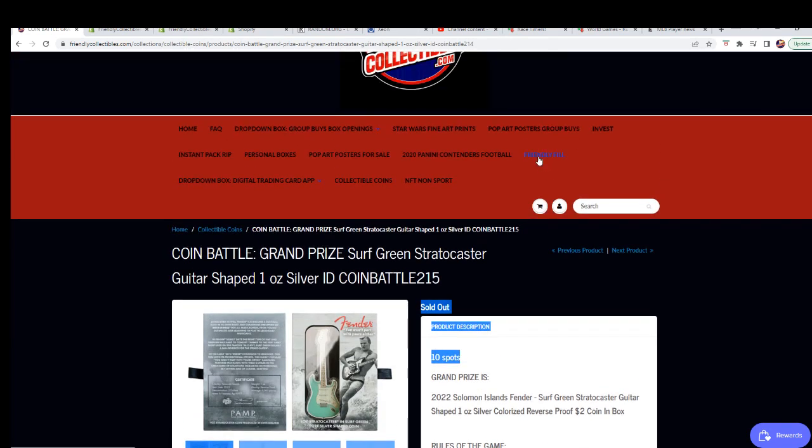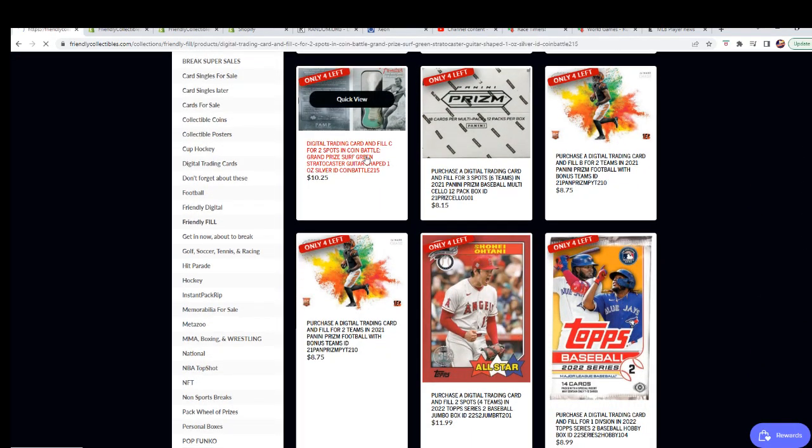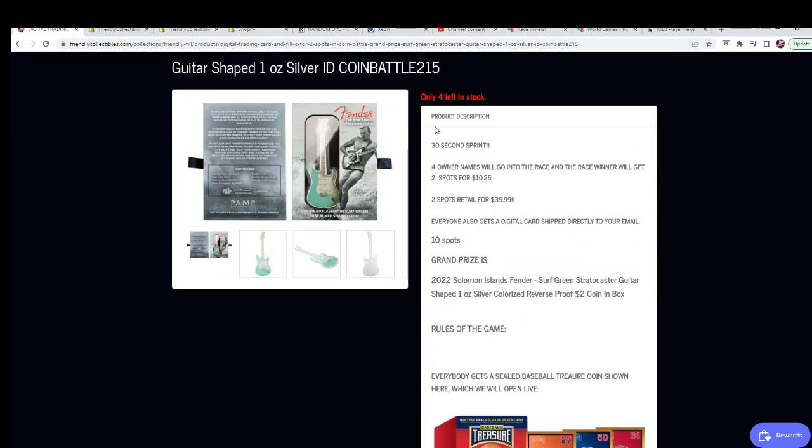And right now we have our filler C that's available, and that's all that's left before we are ripping this thing. But we're getting ready to do filler B right now, and I just want to make sure everybody knows how close we are and what's at stake in this filler. Because what's at stake is we have four runners in for a 10.25 piece, and then one winner gets two spots that retail for $39.99. So somebody's getting like $29 savings on this. So that's exciting. Let's get ready for the race.